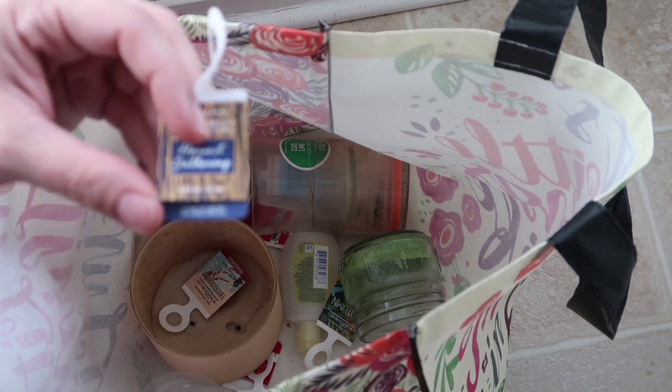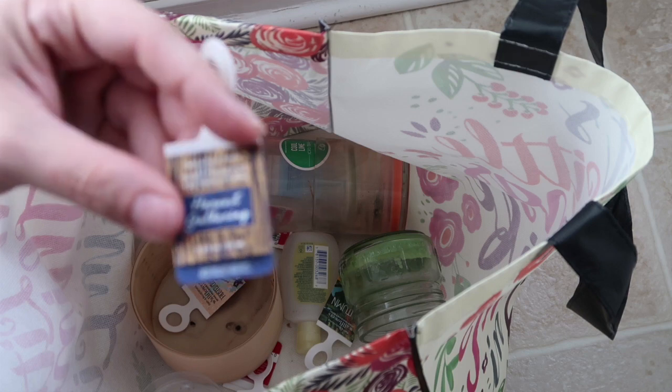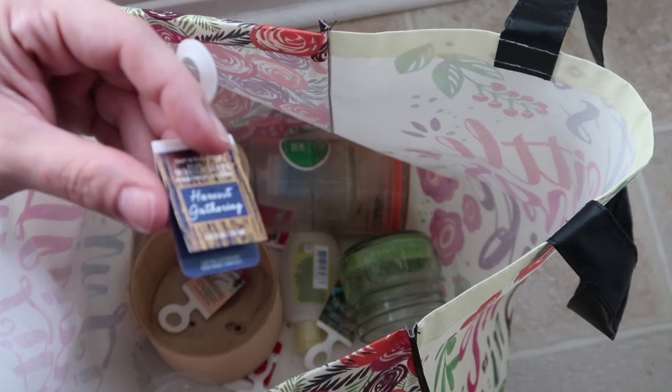But this is in the boys' bathroom right now, and it smells so good in there. So I would repurchase this, and I would even try it in a candle. That's how good it was.